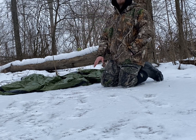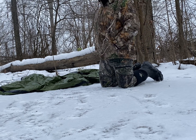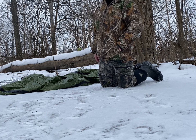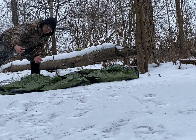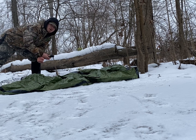But this is good thick ice. I'm not going to fall through, so I'm just going to use maybe a couple things from my bag or something to weigh the corners down. So the first step here is to take the paracord that comes with the tent and to run it through the middle of the tent and tie it to both trees at the proper height.